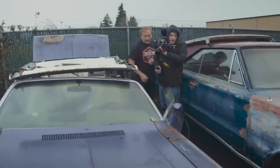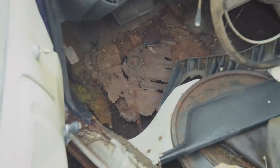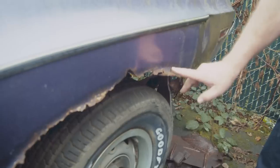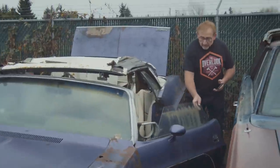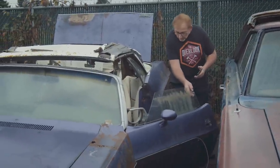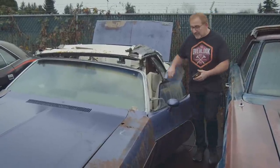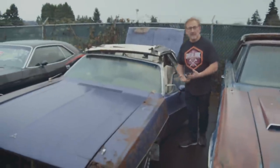Take a look at that floor. You like that floor? Can you see that? That's rotten. Okay? Take a look here. All this rot. There's nothing left. Nothing. You see the door here? I go to try to close the door. It's a foot lower than the quarter panel. Why? Because there's no A-pillar. There's no hinge pillar left on it.